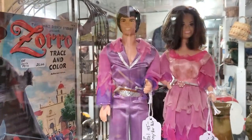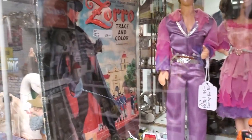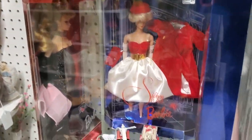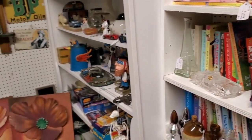Is that a Donnie and Marie? Donnie and Marie. We seem to see them in every antique mall we go to. Some incarnation. That had to have been the kind of thing in the 70s where people bought a ton of them thinking they were going to be collectible, you know? Yeah. I'm surprised we didn't see a Donnie and Marie, Luke and Leia set.